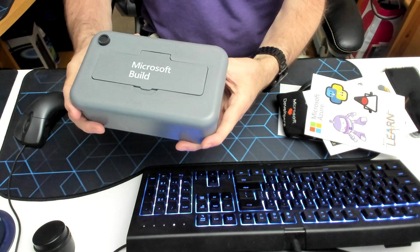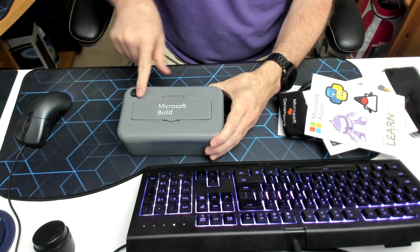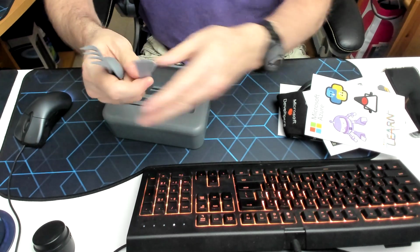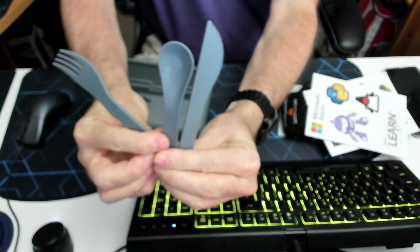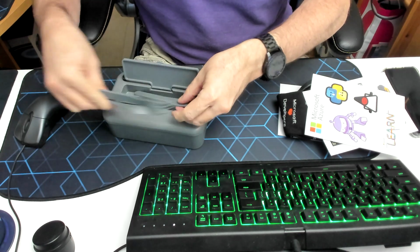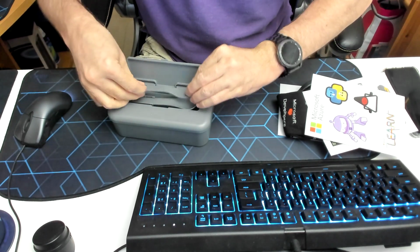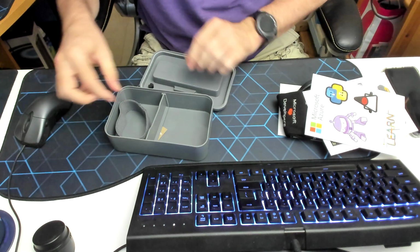And this is the one I've heard about. So apparently this is a lunch box. It's logoed Microsoft Build. So let's pop this open. And in fact, what we have up on top here are fork, knife, and spoon, all for eating your meals with, whether virtual or in person. And we will stick these back in here and get them out of the way. Somehow, some way, they go in there. And then we'll open up the lunch box.